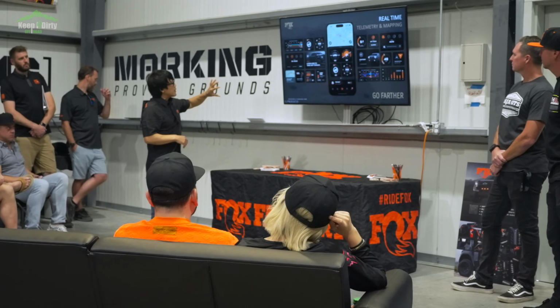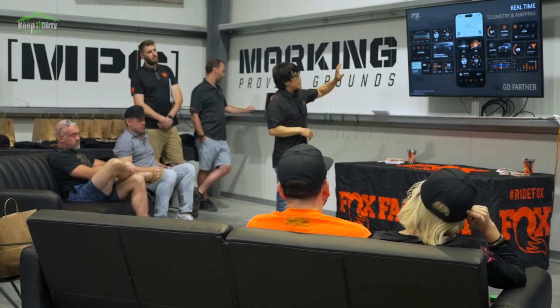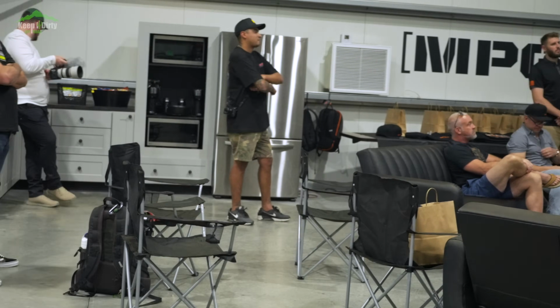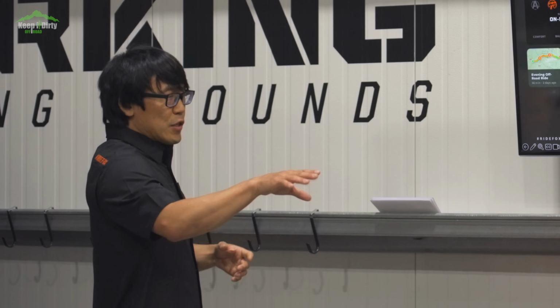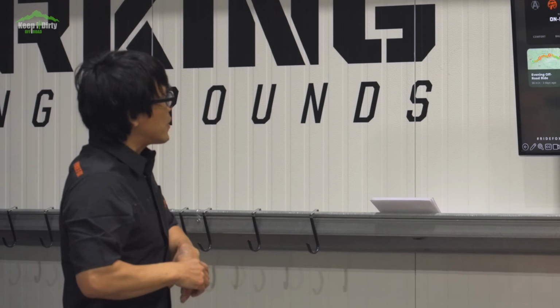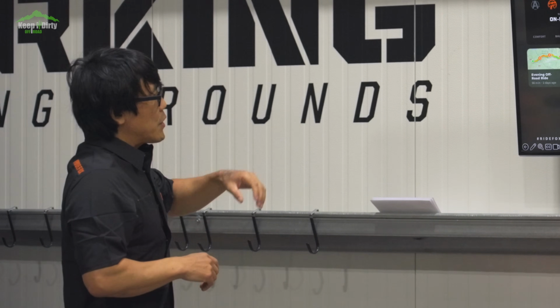And what we did is we tied this telemetry feature into mapping. So if you want to map your ride, maybe you're going somewhere and you want to know, did I bottom out? Did I top out at this location? You can replay your ride and you can look there and you can see what exactly was happening with your truck from a suspension perspective.